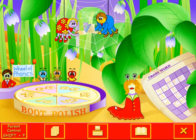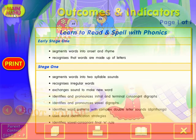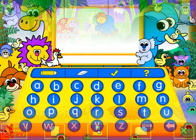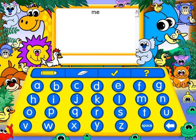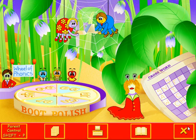Crossword game. Teaching notes provide syllabus-based outcomes and indicators for busy educators. Main menu. Click where you would like to begin. Crossword game. Click here if you want to join in. Click on the pencil if you are new. Click where you would like to begin. A good place to begin is click if you want to leave.